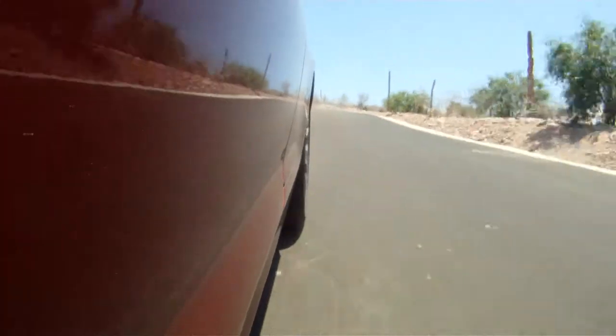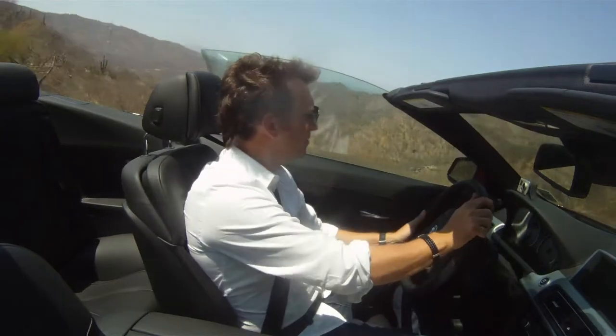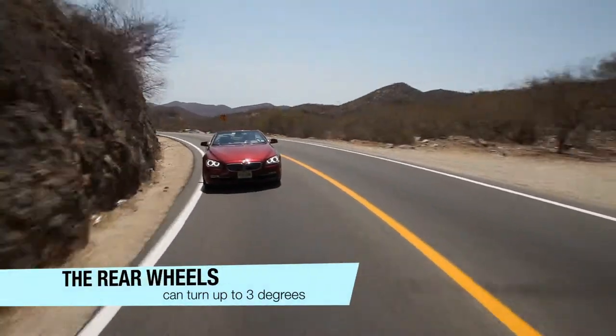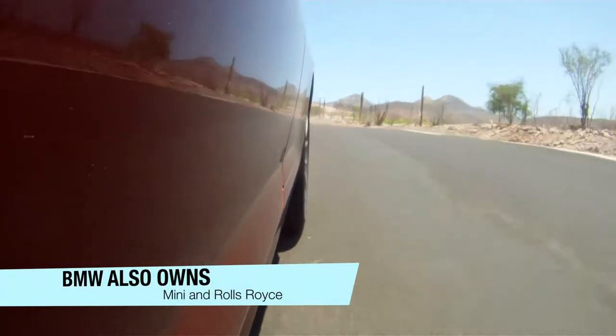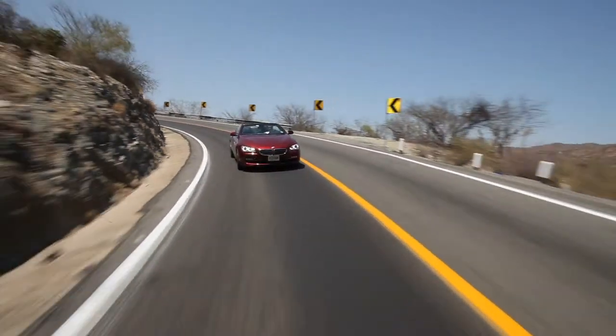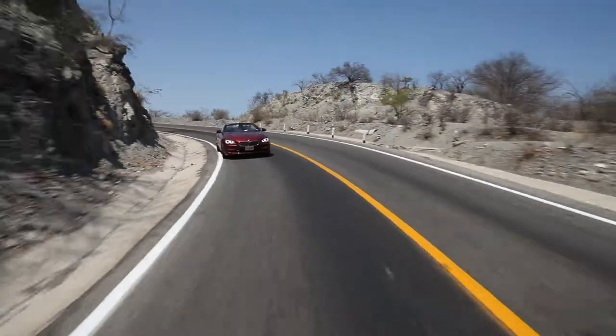Now, you can see in these twisty corners, the steering is just fabulous. That's because under 30 miles an hour, the rear wheels turn in the opposite direction to the front. So when you're going in tight corners, it actually makes it feel like a much smaller car. And at high speed, in the performance mode, they turn inwards a little in line with the direction of the front wheels, which really helps. Like right now, gives me extra sure-footedness, like a mountain goat from Bavaria.